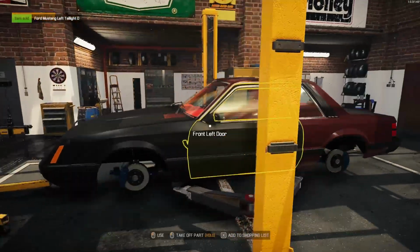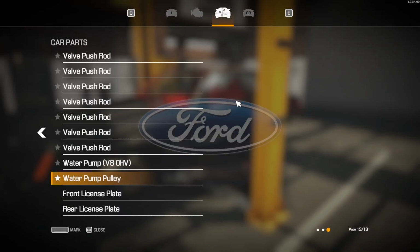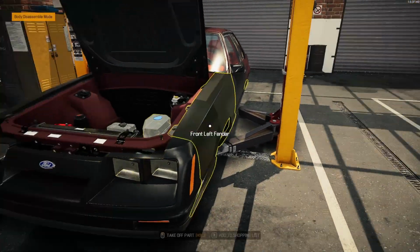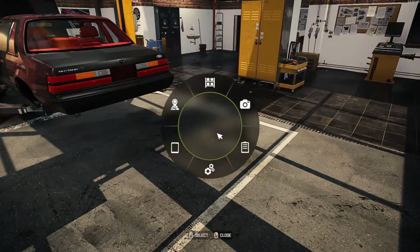So we've got the body all together. The interior is 100%. The body's outside, the front and rear license plate is in good shape. All right, we're going to hit the engine up, and I'm going to figure out the wheels and tires. I'll be back in a few minutes, okay?